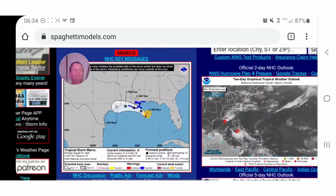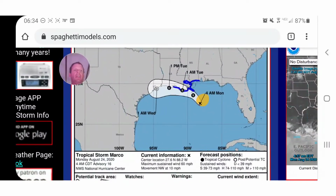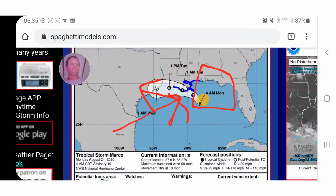Here's the latest National Hurricane Service update in terms of center of circulation and where it may make landfall. Again, this is kind of irrelevant because it's an empty center of circulation. There's nothing around it. So this center of circulation will push this way, but because of the upper level shear, the right front quadrant has been knocked off of the storm, and that part is moving in our direction.